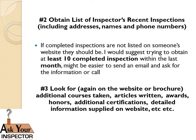Number 3, I would look for, again on the website or brochure, additional courses taken, articles written, awards, honors, additional certifications. Detailed information that is on the website would probably indicate that somebody is an expert.